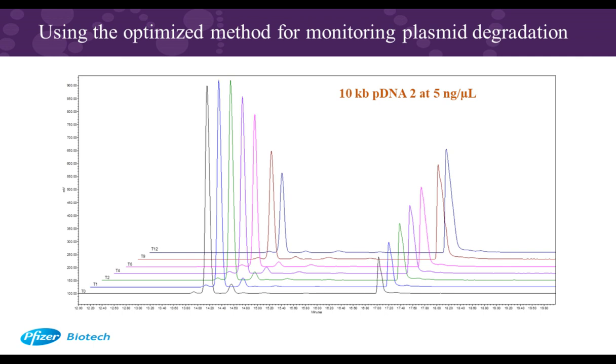In this experiment, we used the optimized method to analyze plasmid degradation. A 10 kilobase plasmid sample was stressed at 40 C for 0 to 6 weeks. You can see that the supercoil monomer peak gradually becomes smaller, while the open circle peak becomes taller. Therefore, this plasmid analysis method can be used for monitoring plasmid degradation.